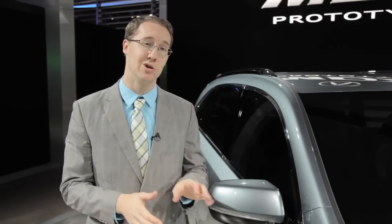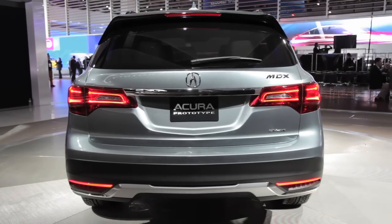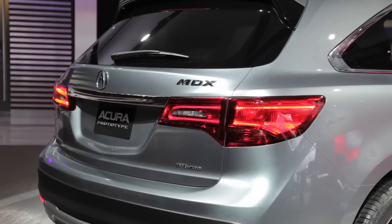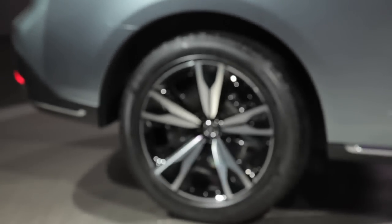Now, there is an Acura 7-speed dual-clutch transmission coming down the pipes, but chances are this will still use a regular 6-speed automatic. The other big question is whether or not it will continue to use the brand's amazing super-handling all-wheel drive system. Now, they've already ditched that on the smaller RDX to help save weight, and chances are it's gone for the MDX too.